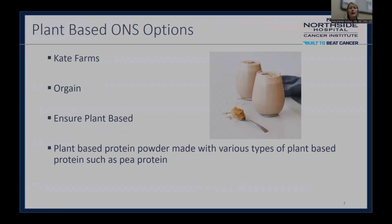So if you prefer to do a plant-based oral nutrition supplement option, there are some pre-made options out there that you can buy that are already in a carton. One is called Kate Farms. You can actually only get that one online. That's the only catch with that. Orgain and Ensure Plant-Based. These all use mainly pea protein as the protein source in those shakes. So really, there are so many options out there. No matter what you're looking for, you should be able to find something for you.